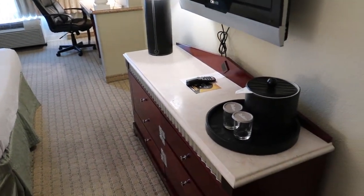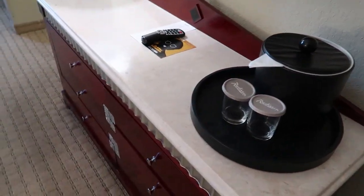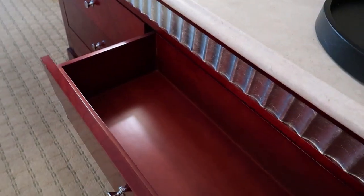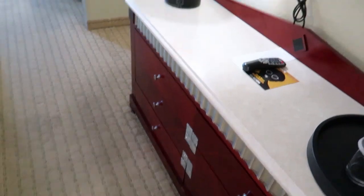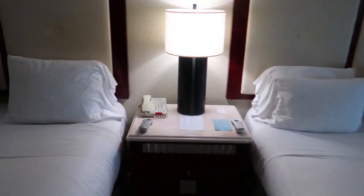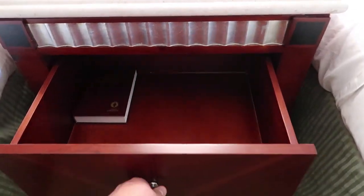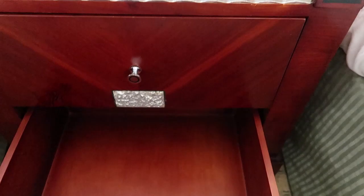So you have an ice bucket and some glass glasses with some coasters. We have several different drawers here to put our stuff in. Obviously, TV. And then we got this under here, which I'm not 100% sure about. There's the Bible, of course. Just empty drawers.